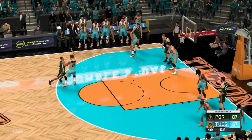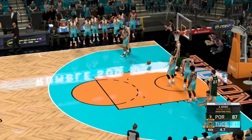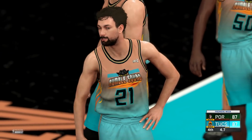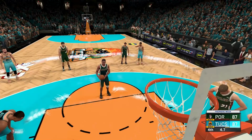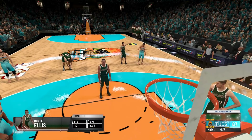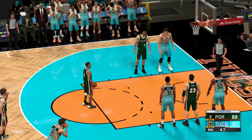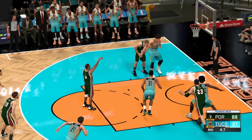Here's Monte Ellis, 87-87. Portland can pretty much win the game. He's going to get fouled. Alexei Shved, what are you doing? You can't make that call, man. You can't do that. So Monte Ellis is going to get this in for a 1-point lead now. And this is a huge free throw for Portland to go up by 2.